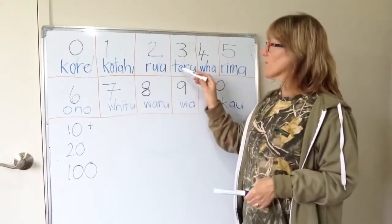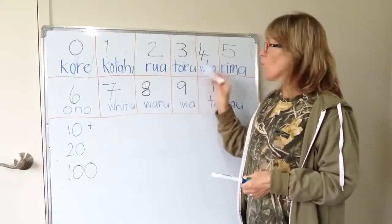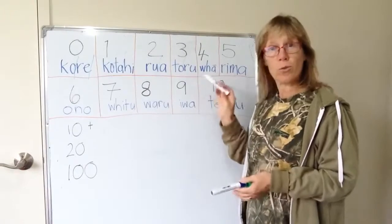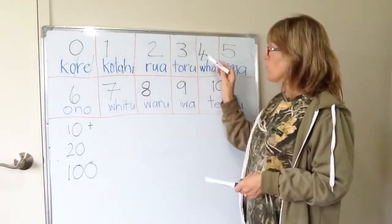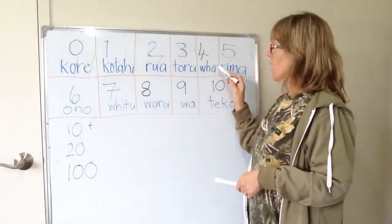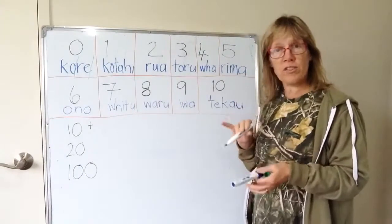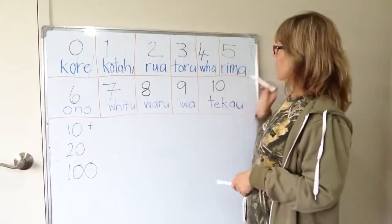Toru. And this is always o, the letter o: a, e, i, o, u. Toru, toru, toru. This is the first one that we come to with a macron. So the number for 4 is whā. And there's a macron, so we don't just say wha, we say whā, because it's a bit longer.